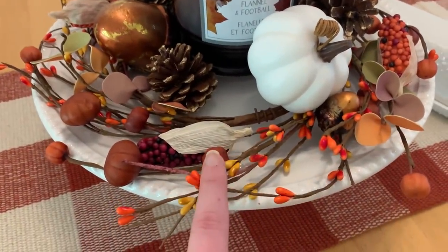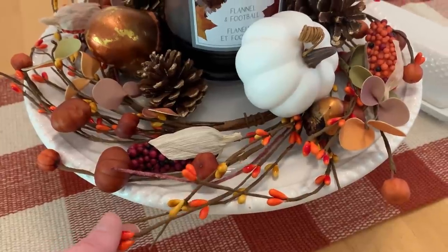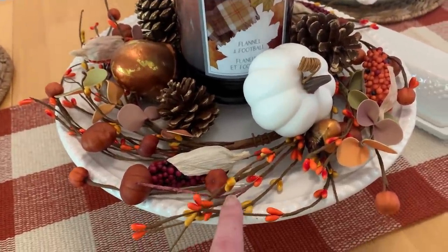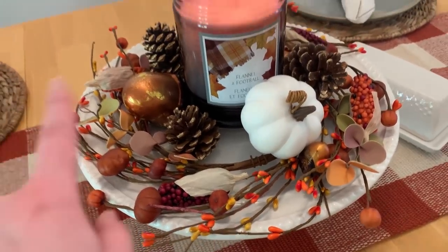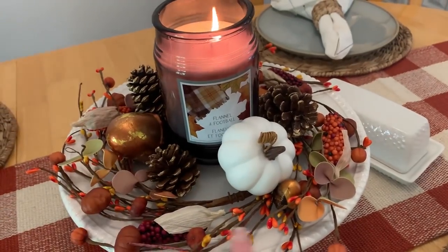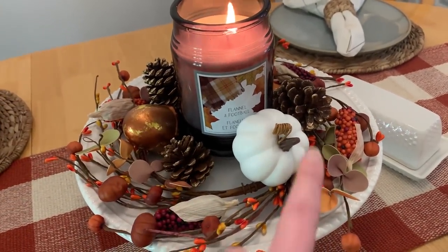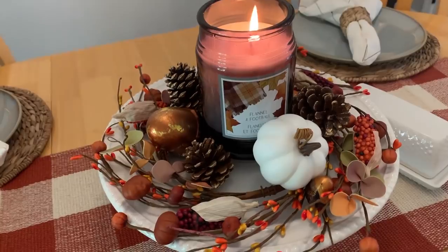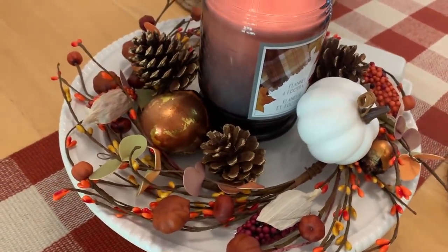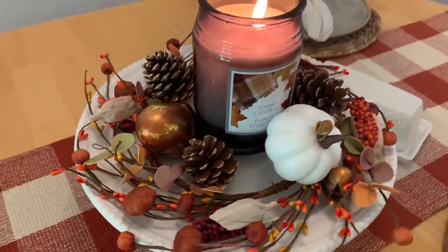And then I got this little, I guess it's almost like a ring. I think it's supposed to be a candle ring, and I got it this year at Hobby Lobby. It fits the cake stand perfectly. And then I just took some of those assorted pumpkins and stuff and laid the pine cones and the pumpkins around it. That way it just looks cute from all angles. So you've got pine cones and you've got pumpkins.